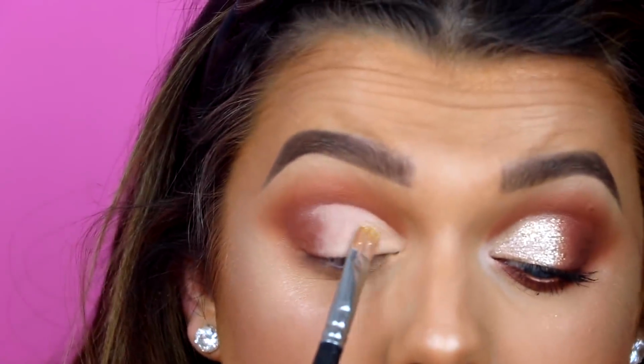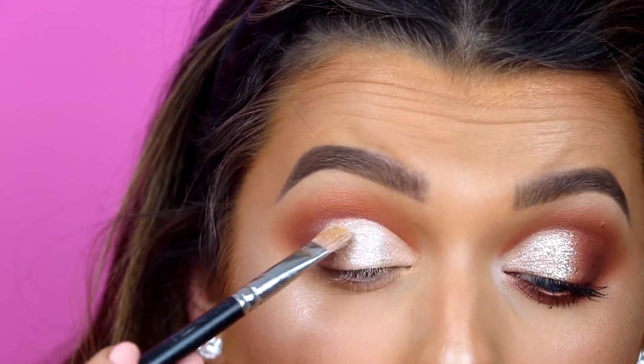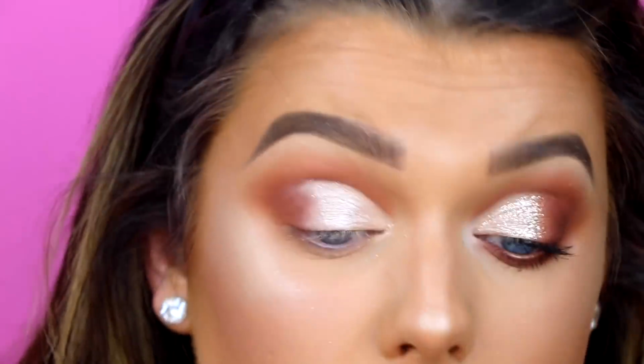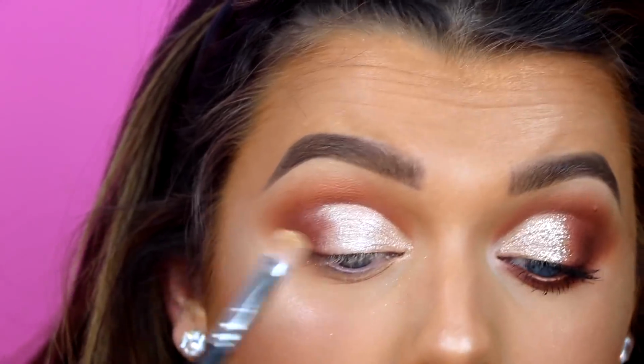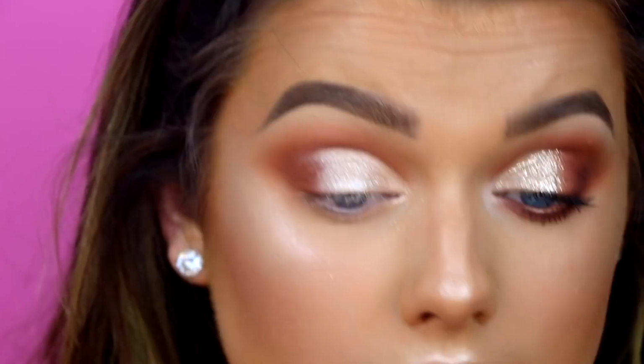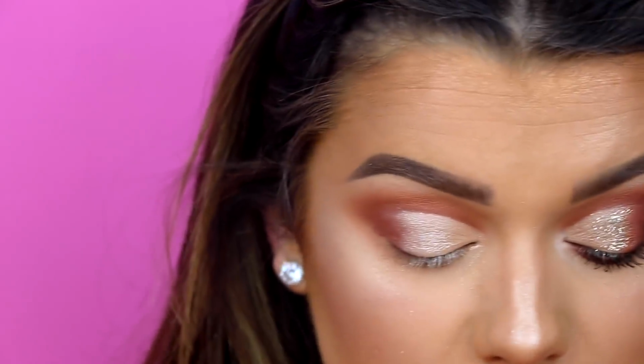They're some of the best that I own. Like, oh, this would make a really nice highlighter too. Maybe I'll pop some on. Honestly, how gorgeous is that gold? It's such a pale, shimmery gold. I think this would be perfect for brides and stuff. I think that would look so pretty.